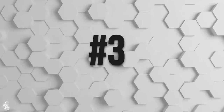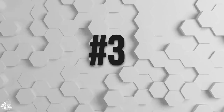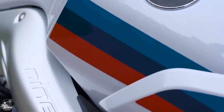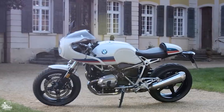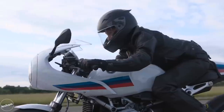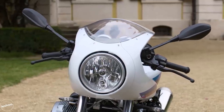Now, earlier I mentioned the retro revival movement, and at number 3 is a great example of this as well. It's the BMW R9T Racer. Now, the R9T is a hugely popular bike for BMW, and they've brought out loads of different variations for it, and the Racer being their answer for cafe racers. With an aggressive riding position tucking you behind the stunning half fairing, this bike is no slouch at all.